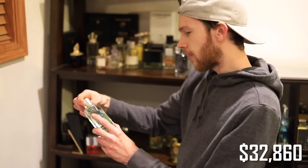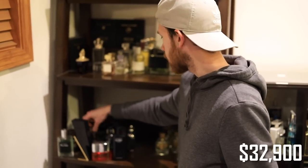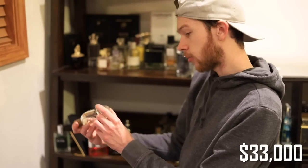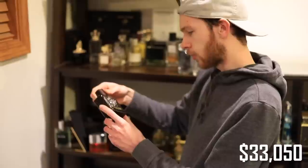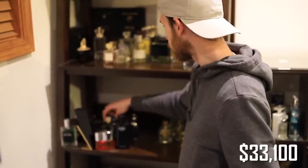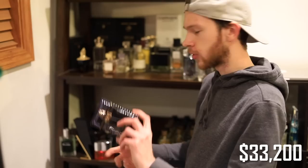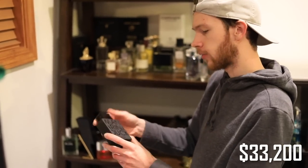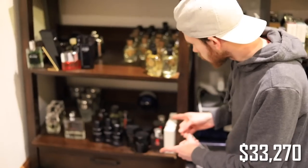Up next, we have Davidoff Run Wild. Guess 1981 Los Angeles. An empty or almost empty bottle of Neroli Intense by Parfums Vintage. I don't know how that got out over there. Roberto Cavalli Deep Desire. Dolce & Gabbana Light Blue Sun. We got Dolce & Gabbana The One EDP. Empty bottle of Versace Man. A bottle of Mandarina Duck Black. Coach for Men Platinum.